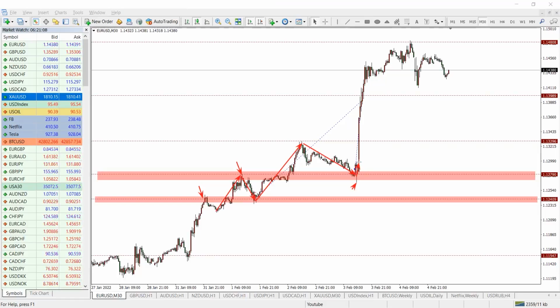This was thanks to the ECB statement, and the price pushed higher to this area here, and this happened to be a higher time frame area of supply, a resistance area. And then I got out of the two positions at this point. This was position 1 over here, and this was trade number 2 over here.